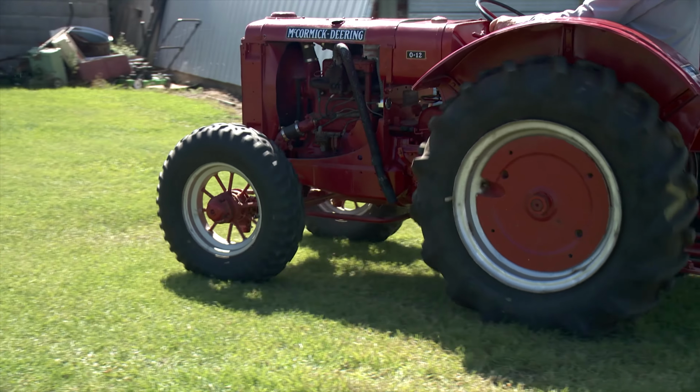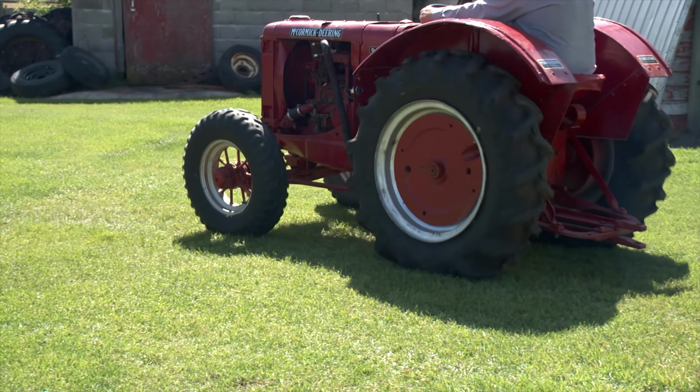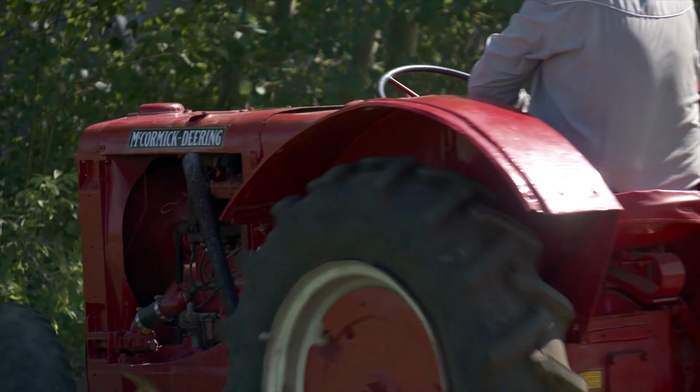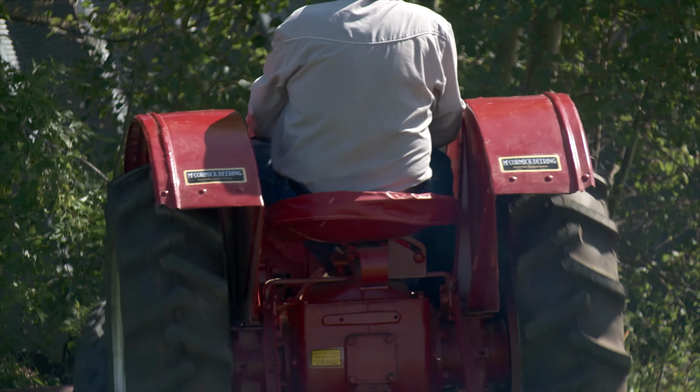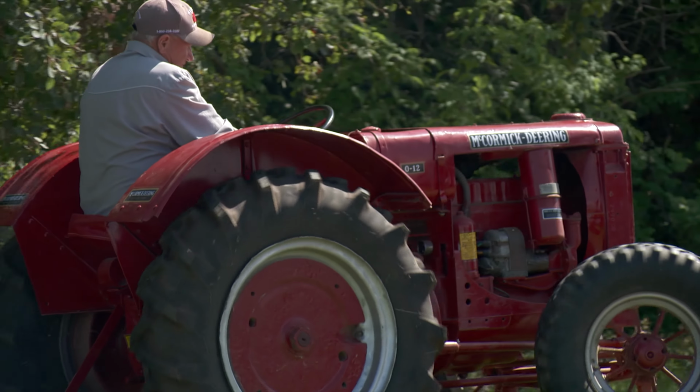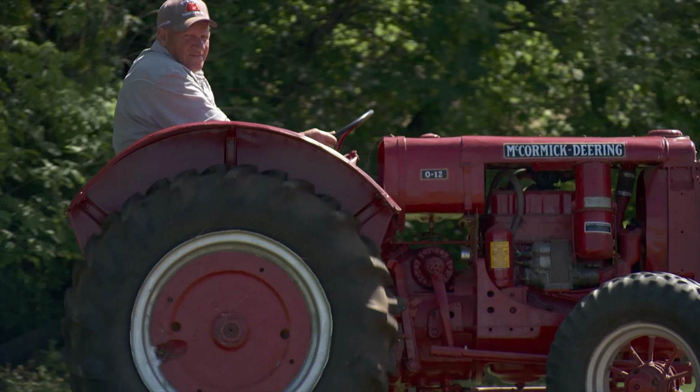The O-12 came from Washington State, where it was discovered by a friend of Erickson's who had also helped to find a number of his Farmalls. He said the 4-cylinder International engine was in reasonably good shape when he acquired the tractor, but the rest of it needed quite a bit of work.